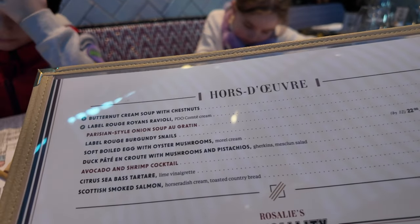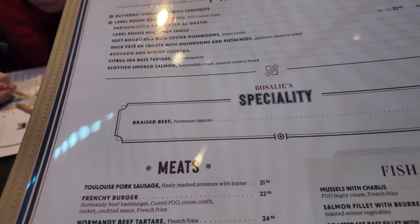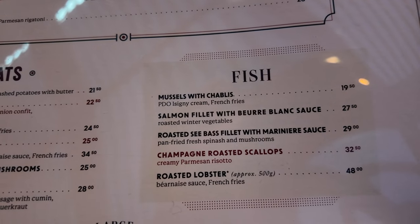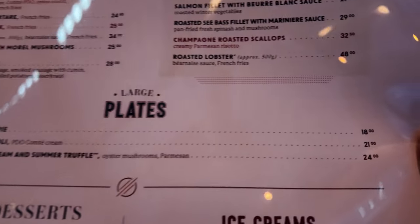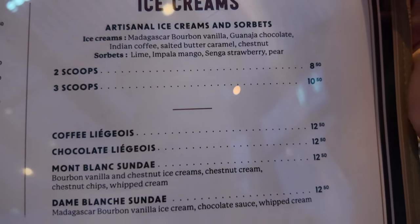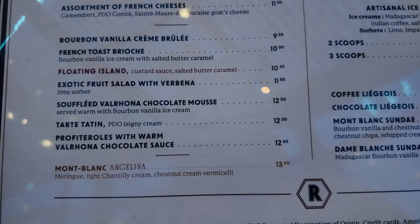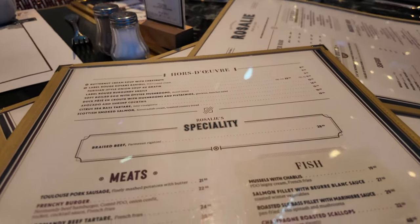So they've got starters there. Specialty. Mains, which is meats. Fish. Some large plates here. Then you've got ice creams and sorbets, and cheese and desserts at the bottom. So, let's have a good old scan and see what we're gonna order.